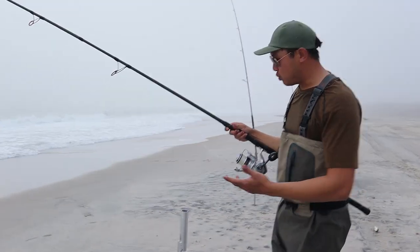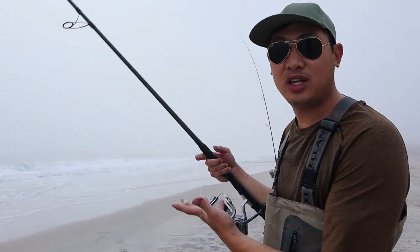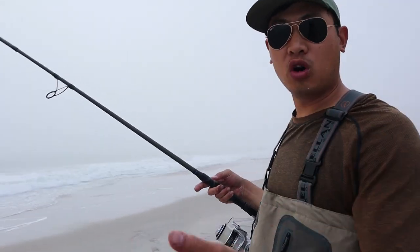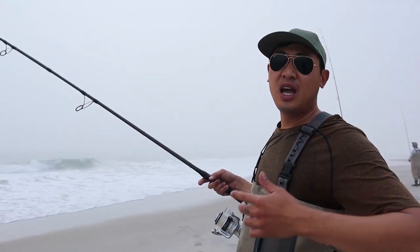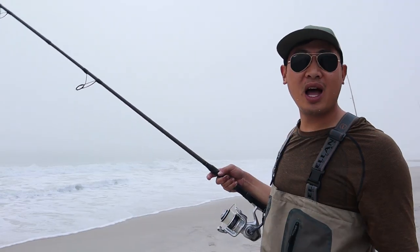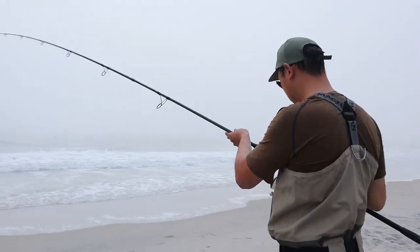Now when you're throwing this much weight, you need to remember to tie on a shock leader. A shock leader will absorb the shock and the impact, and also if you have braid on, it might cut your finger. It might snap off and the weight goes flying. It can kill someone. So make sure you have a shock leader on.